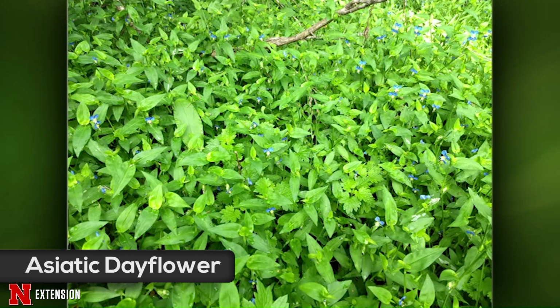So this is going to be a multi-year obsession, and I don't think I've ever seen this dense a stand of it, and it's very problematic in that it does move into other parts of the yard and garden. So lots of spraying, and I don't see anything salvageable in that.